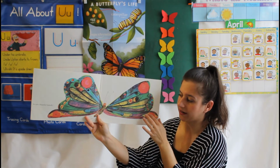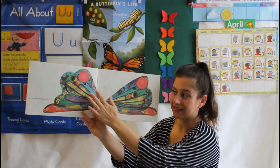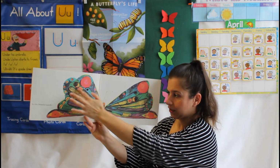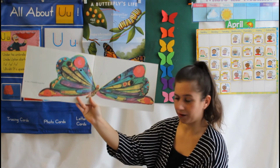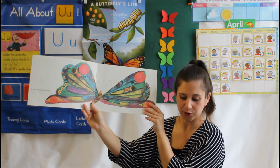Wow, how beautiful. Do you see that the butterfly wings are the same on this side and the same design on the other side? That's because butterflies have symmetry. That means the same on one side and the same on the other side. Two big red circles over here, yellow, yellow, pink at the bottom. Blue, blue. Do you see how it's matching on both sides? Butterflies have symmetry.